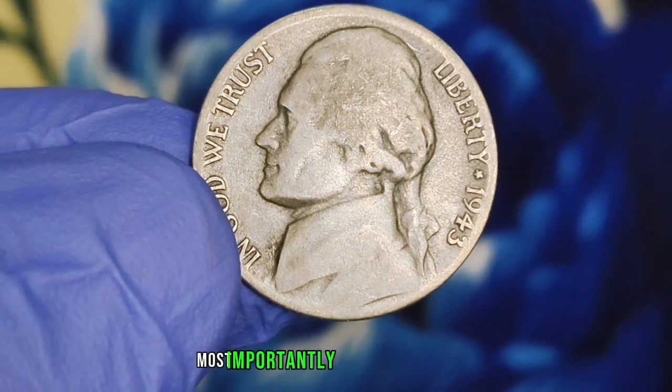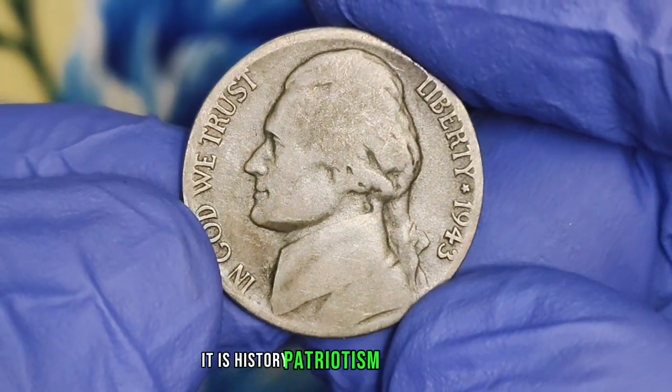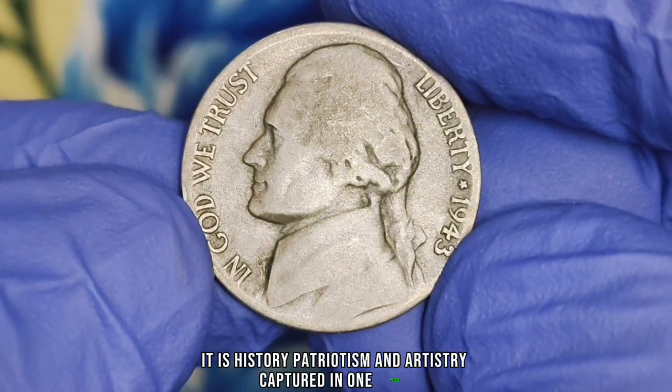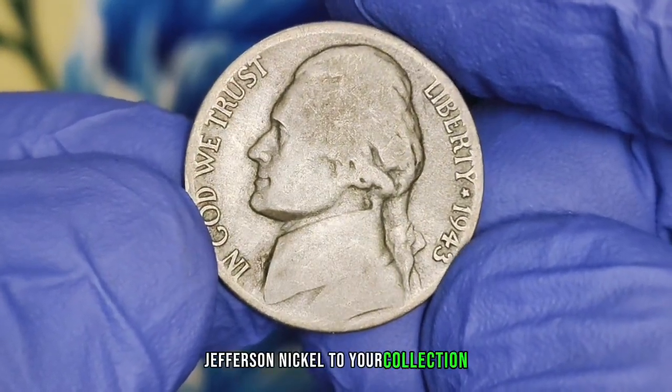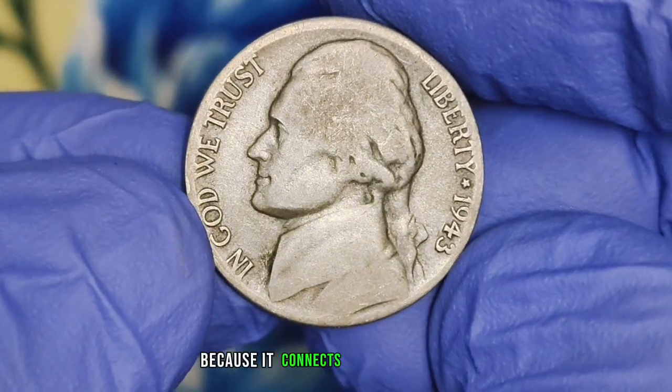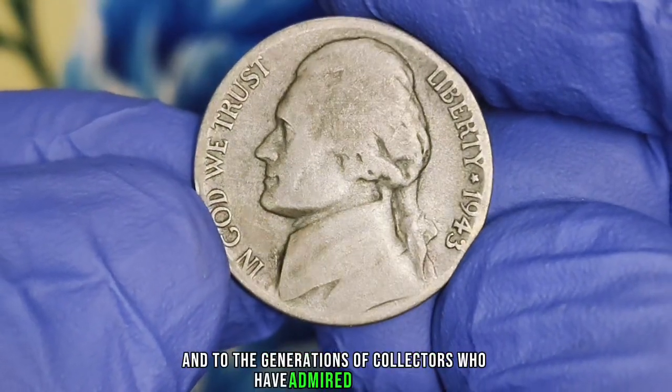Most importantly, remember that this coin is more than silver. It is history, patriotism, and artistry captured in one piece. Adding a 1943 large S Jefferson nickel to your collection elevates it to another level because it connects you to America's wartime legacy and to the generations of collectors who have admired it before.